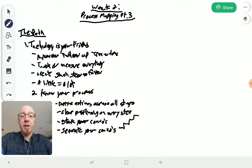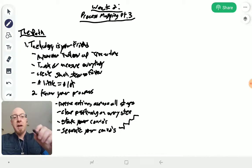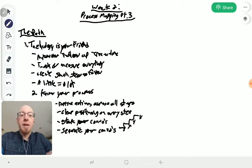Keep stacking your conversations. You don't have to have the whole conversation all at once, right? The other benefit of stacking your conversations is that you have more content, so you're spending less time creating content. If you break it up and you give calls to action, you're getting a micro commitment here, a micro commitment here, a micro commitment here. You're getting all these little yes, yes, yes, yes, right? Up until the final pitch, up until the big call to action.